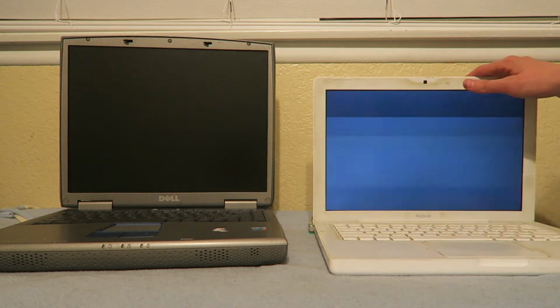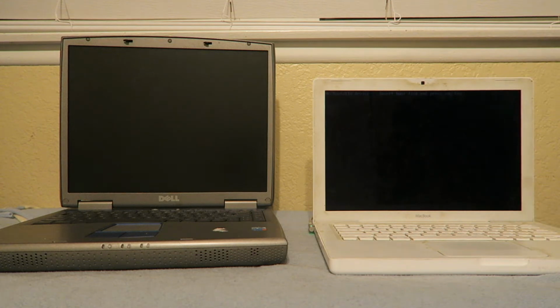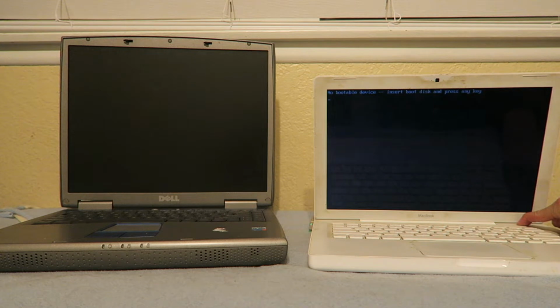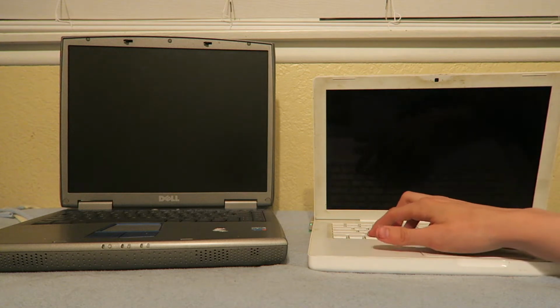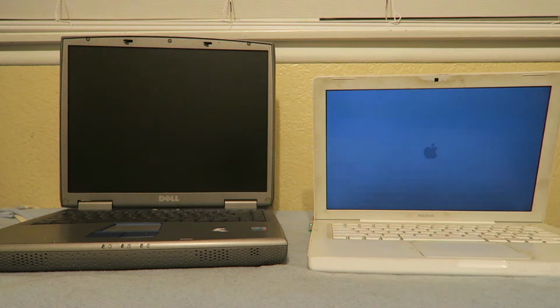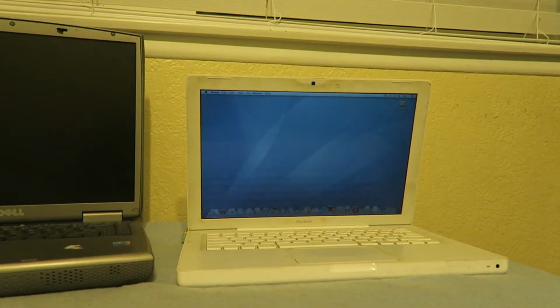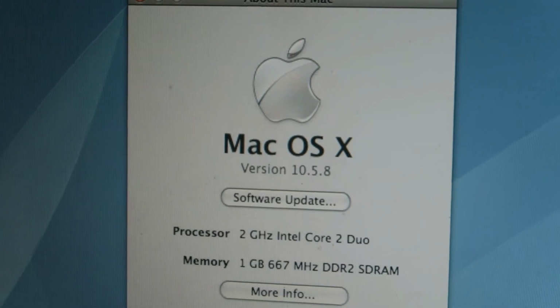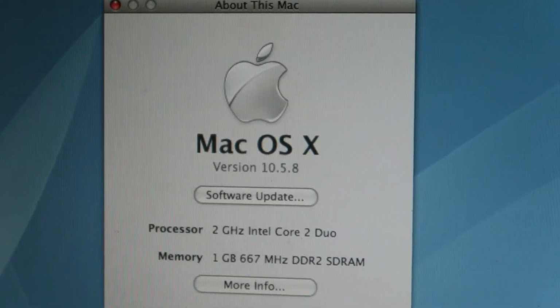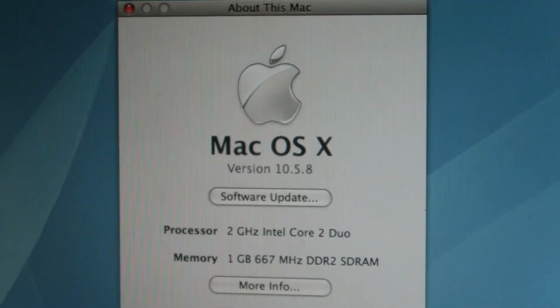Looks promising. Oh, you can't even see that. Oh, there we go. 1 second. There we go. Ah yes, the beautiful OS X Tiger wallpaper. Let's look at the specs. It's a 2 GHz Intel Core 2 Duo with 1 GB of RAM running 10.5 Leopard.